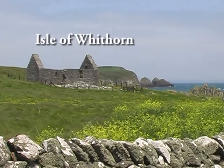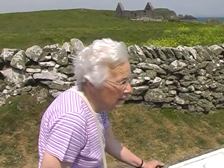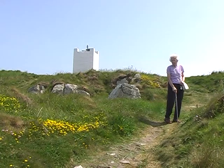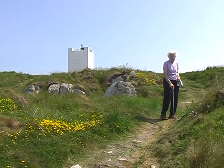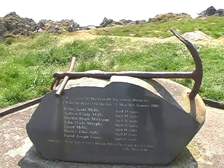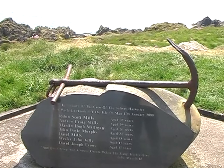Isle of Whithorn. Irish pilgrims landed at the Isle of Whithorn on their way to visit St Ninian's shrine at Whithorn Priory. To the east of the harbour lies the ruined St Ninian's Chapel, which dates from early in the 12th century. Further on, the highest point on the isle is a fine white tower, once used for signalling the state of the tides to approaching sailing ships.